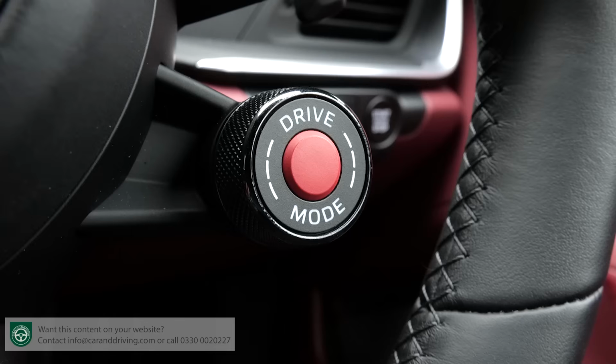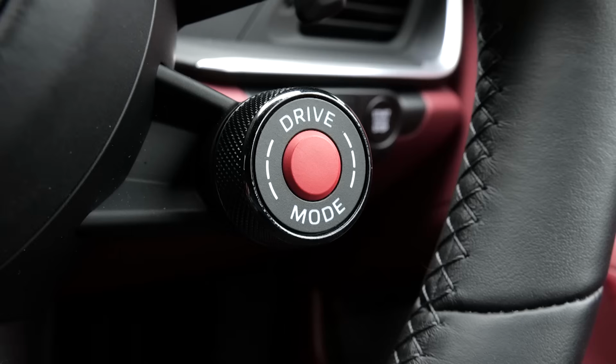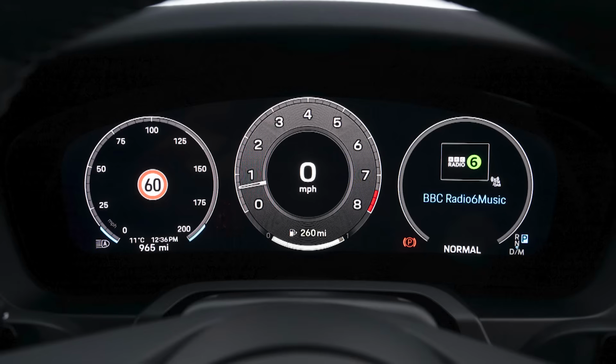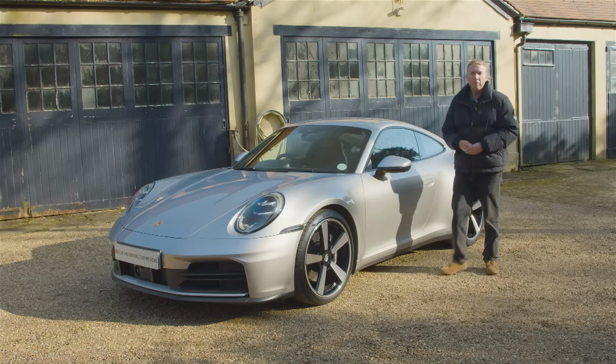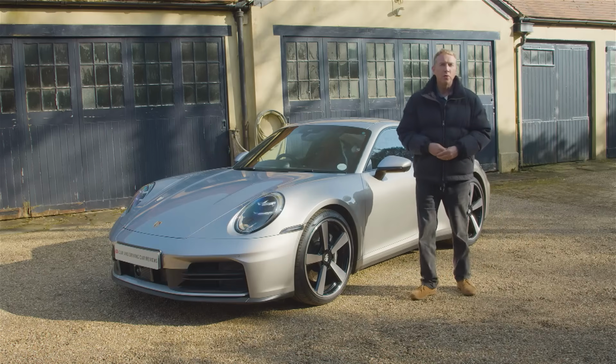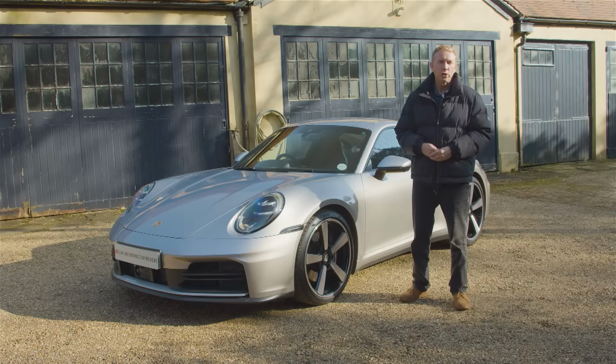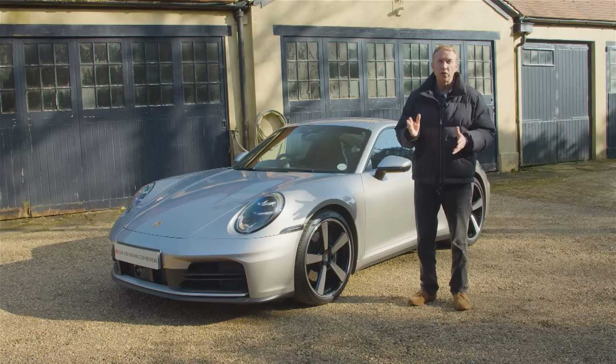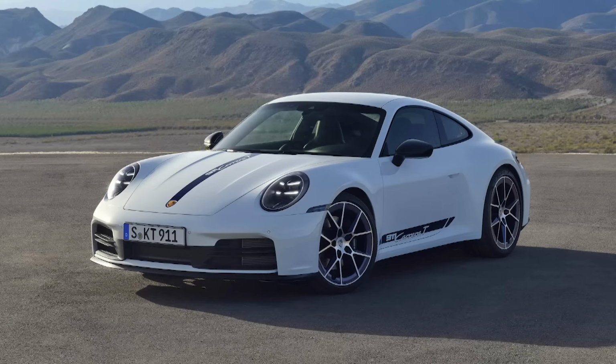Inside, the brand's steering wheel mounted drive mode dial is now standard, and as we told you in our design section, the car now benefits from a fully digital instrument display. But that still leaves plenty of scope, of course, for paying a small fortune in optional extras. Before you go box ticking on this Carrera model, we'd counsel you to first take a look at whether the 911T variant we mentioned earlier might suit your needs better.